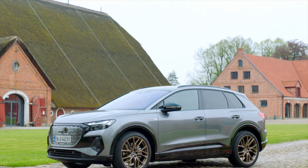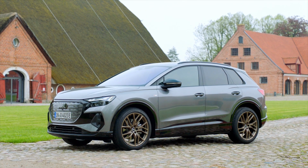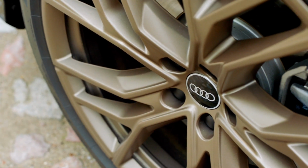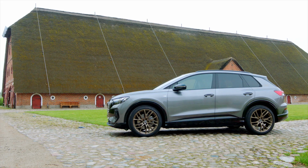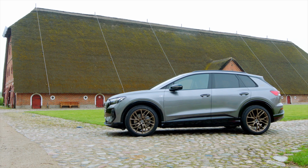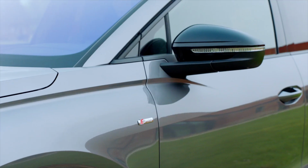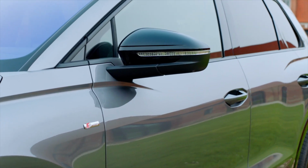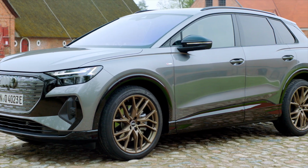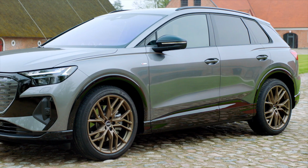On the side, the Q4's large wheels catch the eye. The base version comes already on 19-inch rims. However, 20 and 21-inch alloy wheels can be ordered. Overall, the Q4 e-tron is 4.59 m long and has a wheelbase of 2.76 m. The wheel arches are strongly emphasized by distinctive lines. Together with the high shoulders and a flat window graphic, this ensures a very dynamic look.